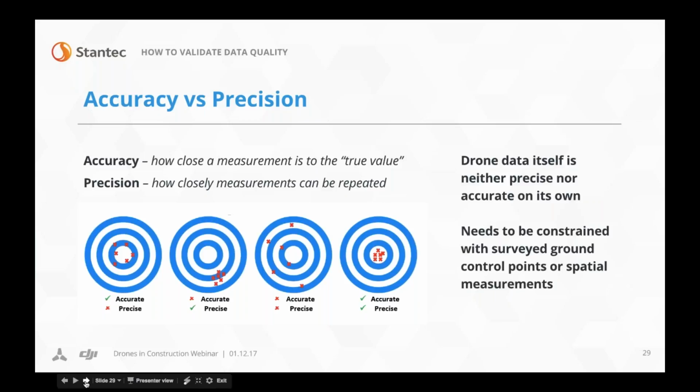Drone data on its own, when it's processed through some of these online solutions or third-party software, is really neither accurate nor precise purely on its own. It looks great, but when we start getting into the nuances of how it fits together and how it fits to other more accurate data in the real world, we need to look at it a little bit differently. It needs to be constrained, typically with survey ground control points or other spatial measurements, to get that data to fit where it actually is in the real world. We can rubber sheet data using Google Maps or basic mapping information, but that's where you lose a lot of the high-end value of the data, because you're degrading the accuracy by fitting it to data that you really don't know how good it is. This is something from the survey side that we spend a lot of time on. Next slide, please.